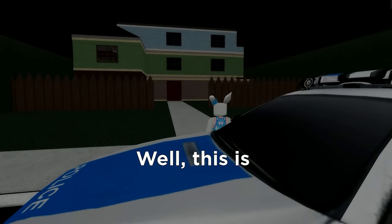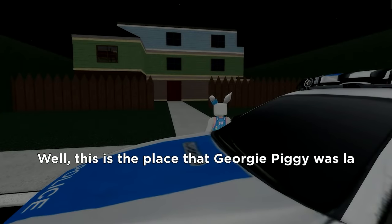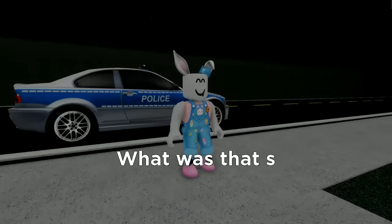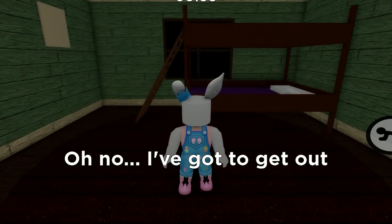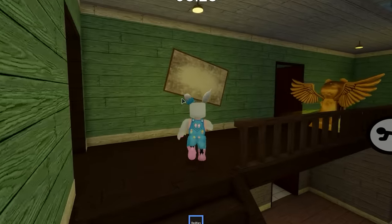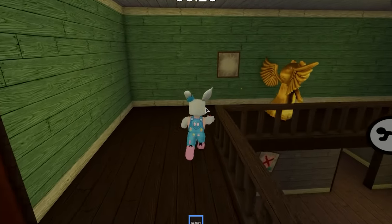All right, so we are going in to get the Golden Piggy, the newest skin that just got released immediately right after the Easter skin. So here we go, let's hop in and grab it. All right, we're in book one, chapter one. Look at Piggy, Piggy's golden. Okay, this is a very nice Piggy who is helping me get the Golden Piggy skin.